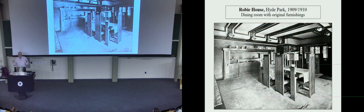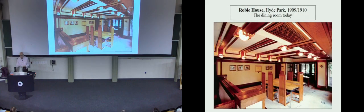This is an original photograph where the table is fixed, the standard lamp is fixed, and then the chairs, showing again his high-backed, spindle-backed chairs. Some of those chairs survive, but they don't survive in the Robie House, unfortunately. They survive in another museum in Greater Chicago. The house now has these chairs remade, so they look the same. It's the same feeling to it. And here, again, is a photograph taken from the internet, an Architectural Digest photograph, where obviously when it was taken, the table hadn't yet been replaced. That's obviously just a temporary table there.